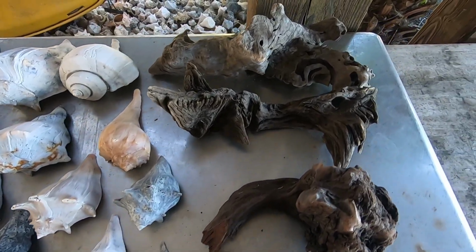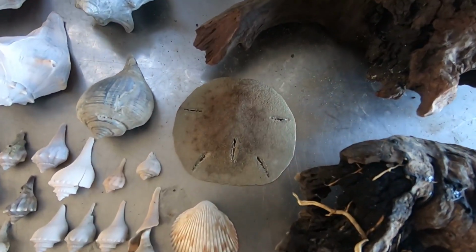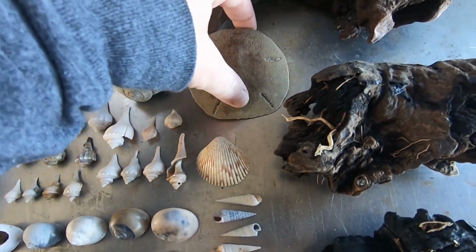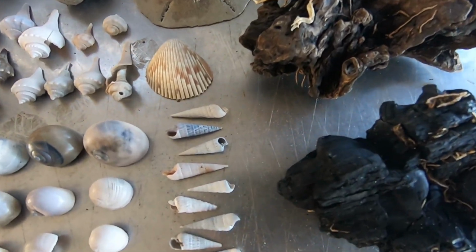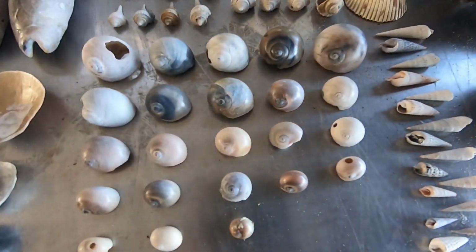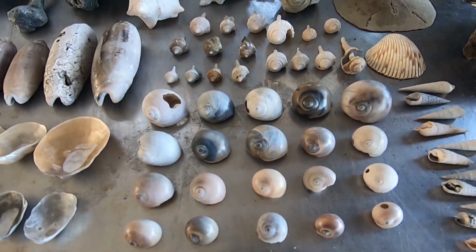All right, and then he found some pretty pieces of driftwood. Pretty sand dollar. I haven't bleached it out yet. It's bleached pretty well on the back. A cockle shell. Some augers. Shark eye shells. You can just see the different variations of the different colors that the shark eye shells come in. Makes them all pretty and unique.